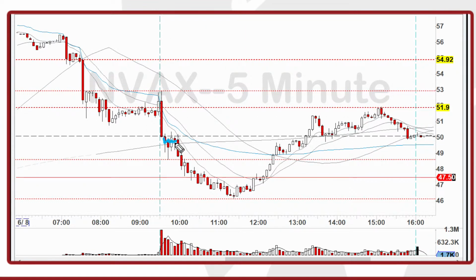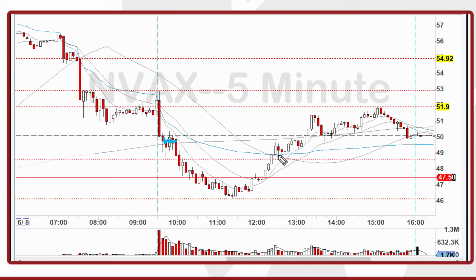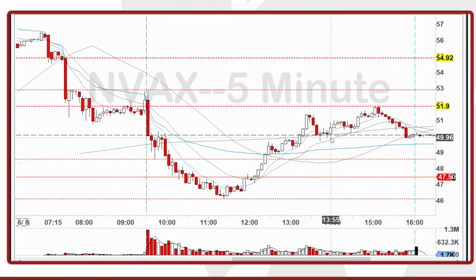Tries to get consolidated here, cannot. Another drop off down to 46. Eventually does recover nicely for a reversal back to VWAP, and then from there consolidates a little bit more, and then you're almost trying to get a high of the day here. You could not. You did hit that 51.90 we had on our daily levels there.